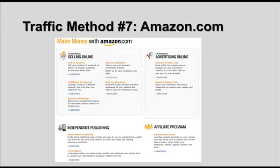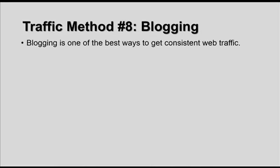Publishing with Kindle and CreateSpace. There are just so many possibilities with Amazon that you can use to earn money and also, most importantly, get traffic and exposure from targeted sources. So look at Amazon display ads, Amazon product ads, fulfillment by Amazon, sell your own products on Amazon, your web store, Amazon Advantage, just lots of possibilities to take a look at. So go to Amazon.com, look at the bottom, and take a look at their Make Money tab and see how you can leverage any one of these traffic methods for your own business.